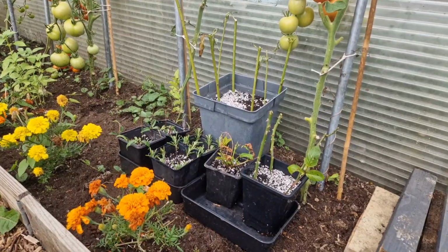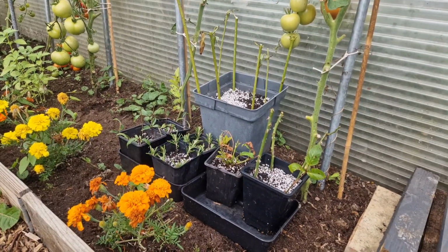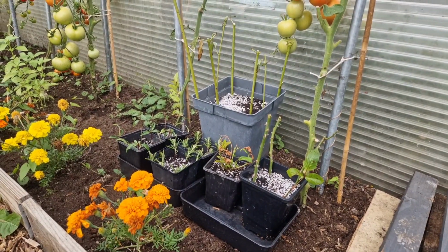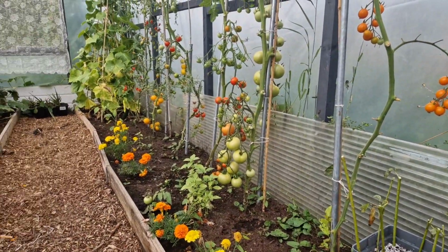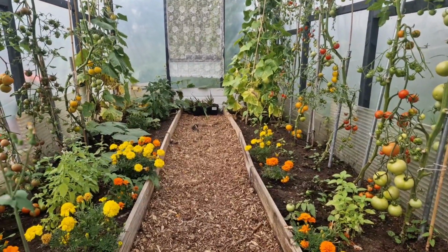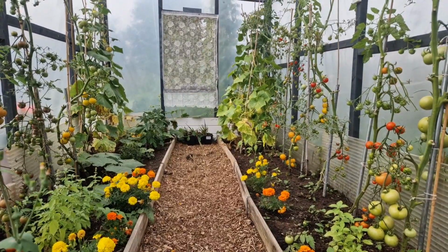I've just popped these into the poly house as it's really humid in here, which is what your cuttings will want. You could stick a little plastic bag over the top, which will create exactly the same effect, but as you can see, I've got tomatoes galore in here. Now it has taken a little bit longer, this video, so I think I'm going to save this for tomorrow and we can do a harvesting video and a seed saving video.